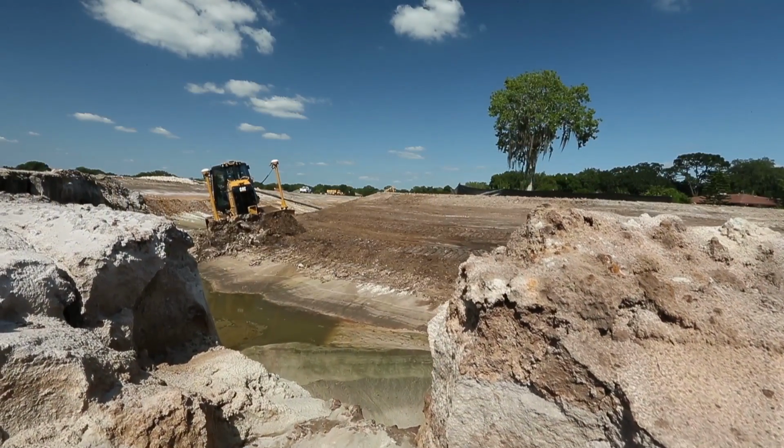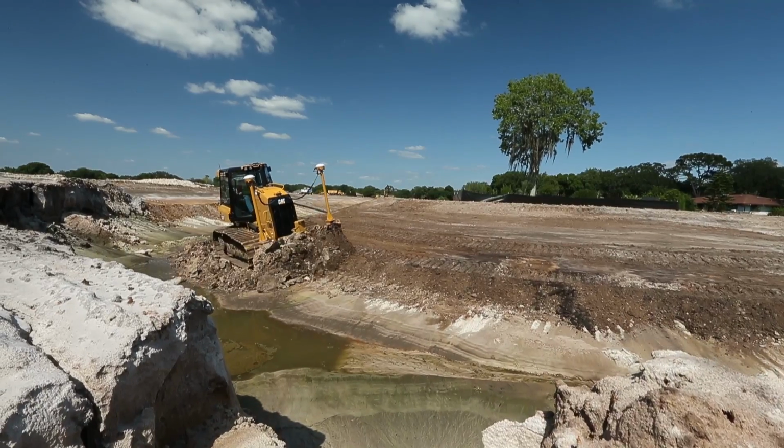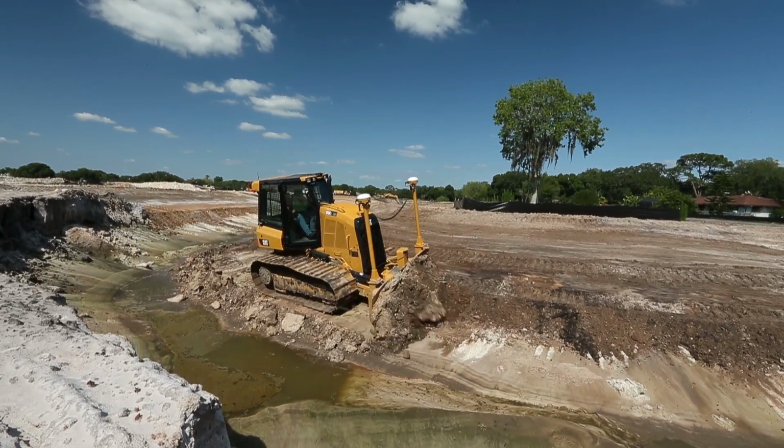work. One important thing to remember about stable blade is that it does not grade to a target. Stable blade does not grade to a target like a grade control system such as AccuGrade. What stable blade is trying to do is simply allow the operator to grade a smooth surface, whether he's on flat ground, going up a hill, or going down a hill.